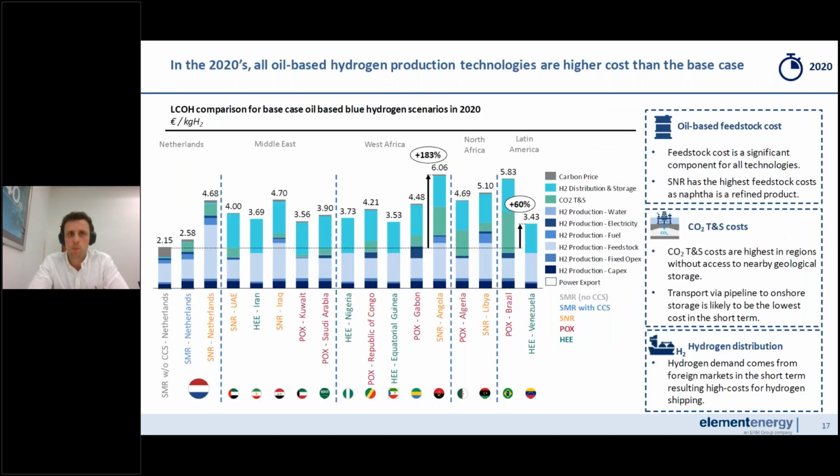So now just to present some of our initial results. What you can see here is the comparison for all countries for the 2020 case. So there's quite a lot to unpack here, but what you can see is that for all countries, oil-based hydrogen production is likely to be higher cost than the base case comparison, which is steam methane reforming without CCS in the Netherlands. So that one's shown on the far left of the diagram.